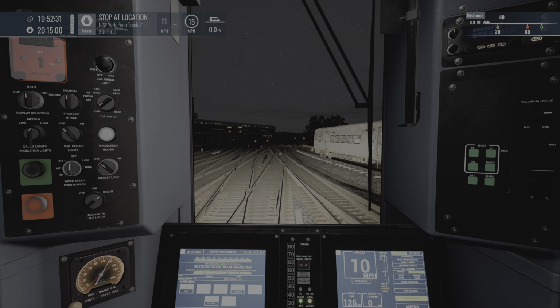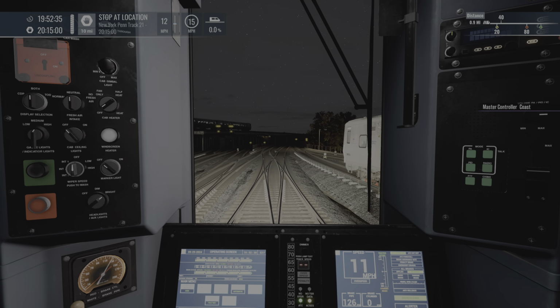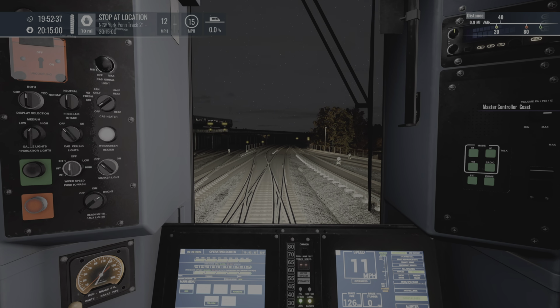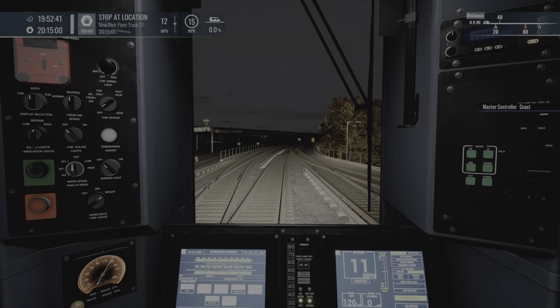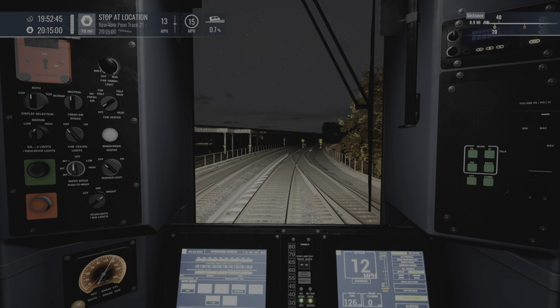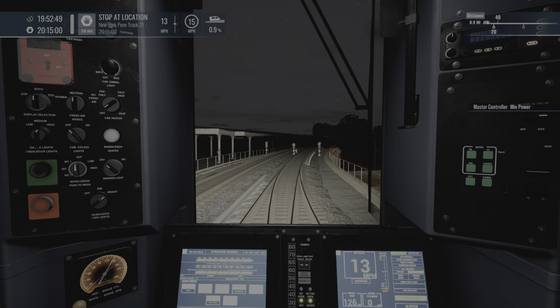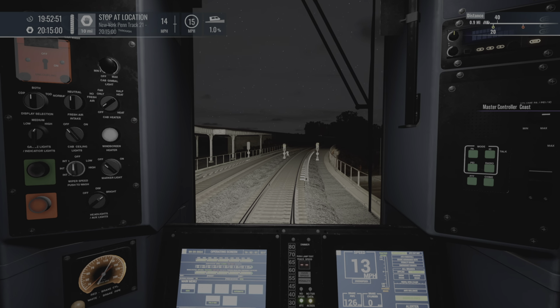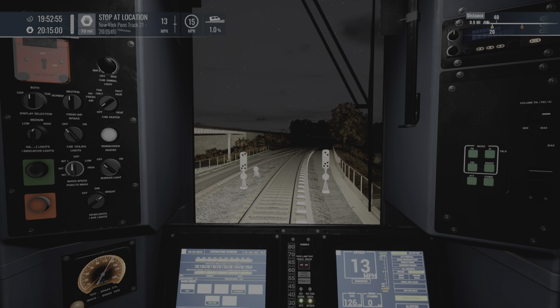Uh-oh. Looks like it wanted to shut down almost. Just a little power. Get up that 15 until you can get to 20. And then we got a red signal at the 80. See what happens after we clear this signal. It's an approach.